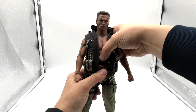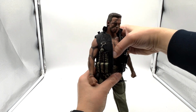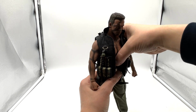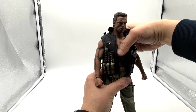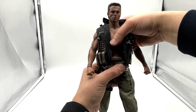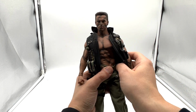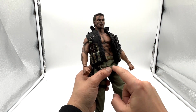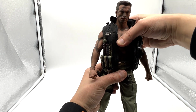In terms of ab crunch, he does have a very, very small amount of crunch. Nothing really to write home about. You can get him down just a touch, and then virtually nothing back. And you can't really rotate him at the hips either. So that comes all the way down. I haven't taken these off, nor am I going to, so I don't know how far down it does come, but you're not getting any rotation at the waist at all.